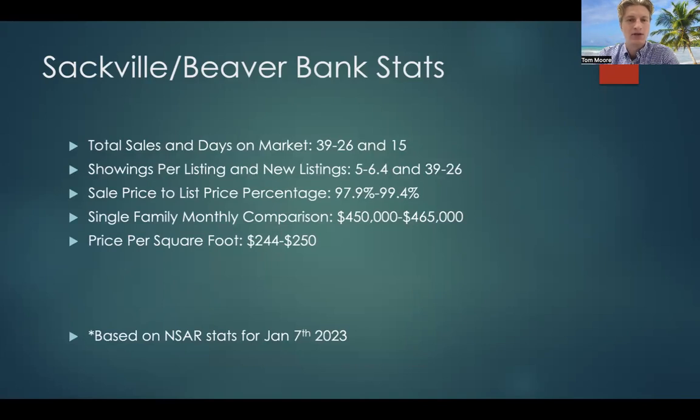Sale price to list price percentage, we saw 99.4%, a little under ask. Single family monthly comparison was 465,000, going up about 15,000, and then price per square foot was 244. It's now 250. So, you know, when we get something that close to 100%, and we've got enough volume there on the total sales, probably several went over asking, several went under asking.